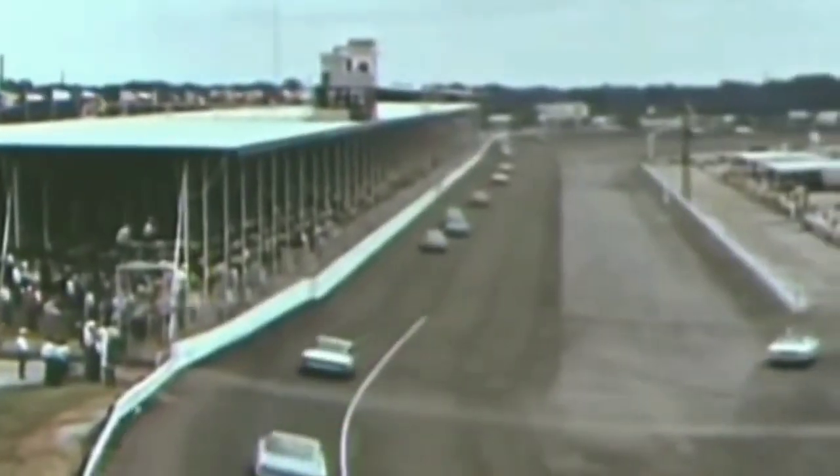Bert Robbins slides and nudges Skeen's wrecked car. Somebody must have dropped oil in that third turn. Robbins is able to keep moving, but he's out of the race. Flagmen and caution lights around the track warn us to slow down. Reb Wickersham walked out of that car with a few scratches.